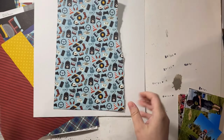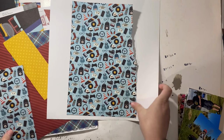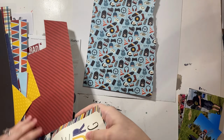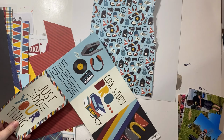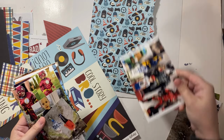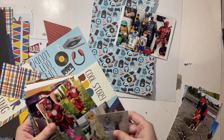All right, so I'm going to start by tearing off this pattern paper, and the middle part of this is going to go really fast. There's not a lot to this layout, to be honest with you. I'm going to use up what I can with this collection and we're going to call it good.